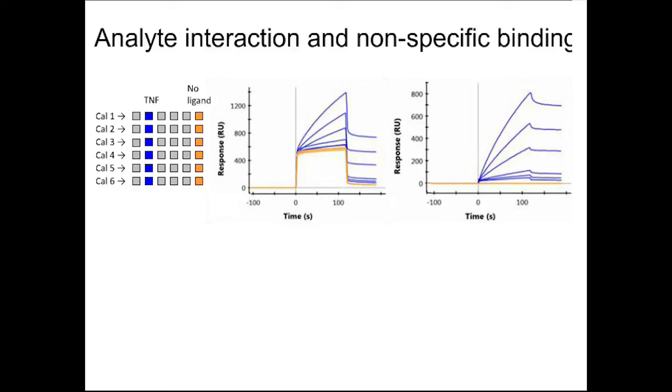The other thing that I want to point out in the middle graph is that if you look at the orange traces, which is binding to that no ligand channel, you can see that there's a slight increase in signal over time. So this is telling me that I do have some nonspecific binding to just the blank surface.